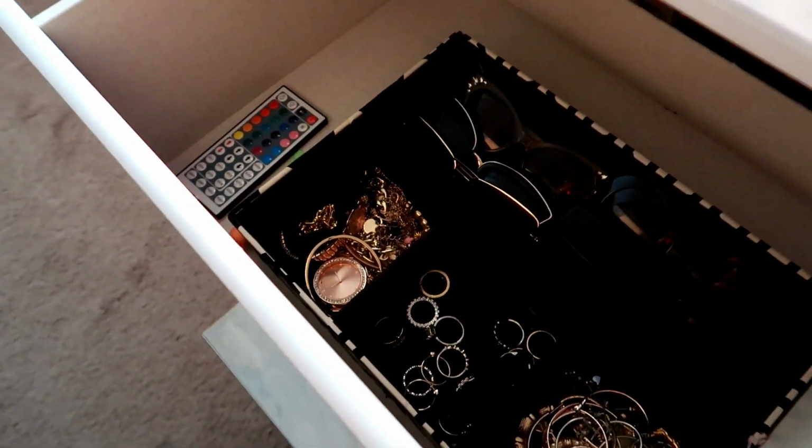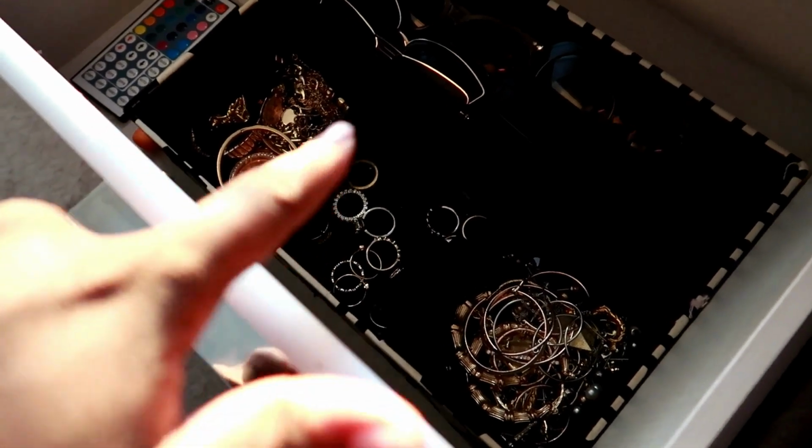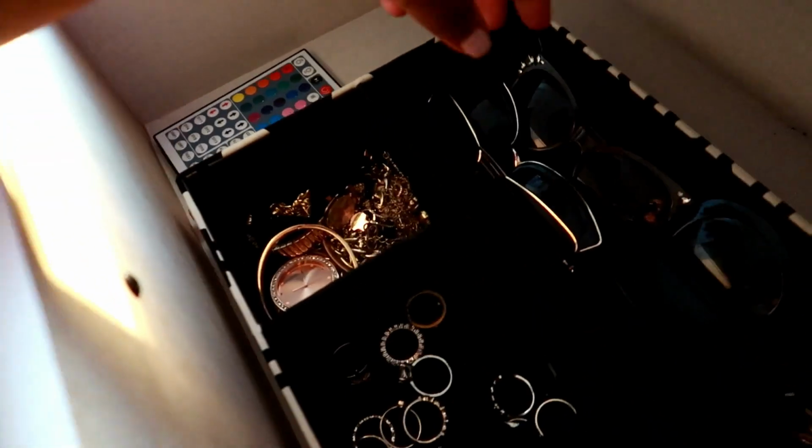So super convenient. I don't keep much in these drawers. This is just where I put all of my jewelry. So I have earrings, rings, necklaces, and bracelets. And then back here I have all my sunglasses. And then I also have my LED lights remote, and I keep a lip gloss in my dresser because I put on lip gloss 24/7. People think I'm joking when I tell them I wear lip gloss in the middle of the night and I don't care. But there's that.